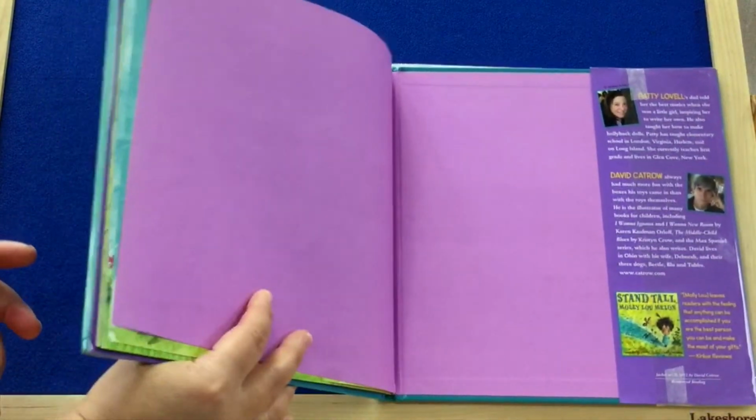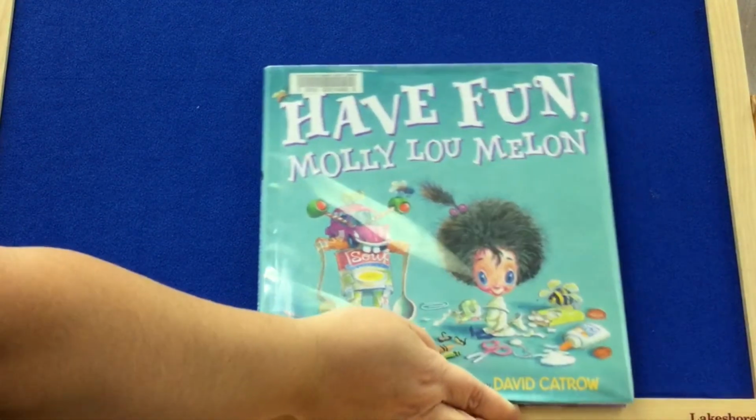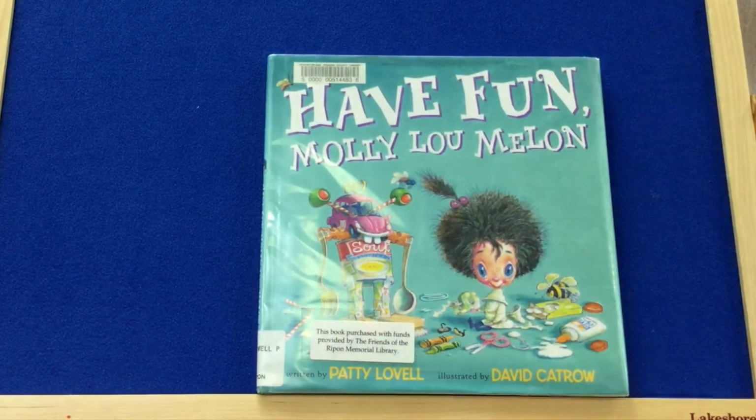The end. And those are the pictures of the author and the illustrator. And isn't it an amazing story about how our imaginations can take us everywhere and all over the place? I hope you enjoy the story.